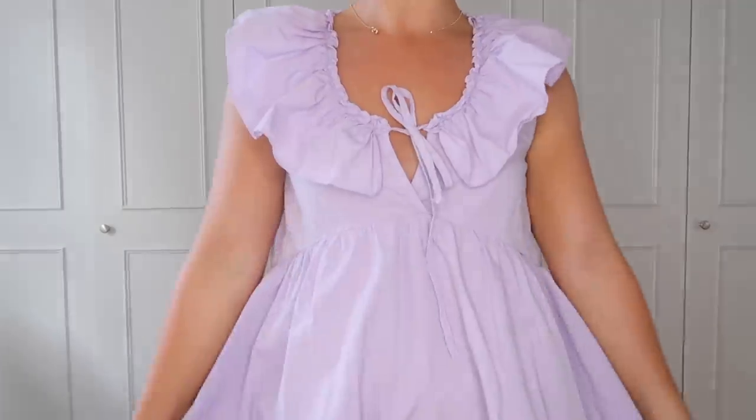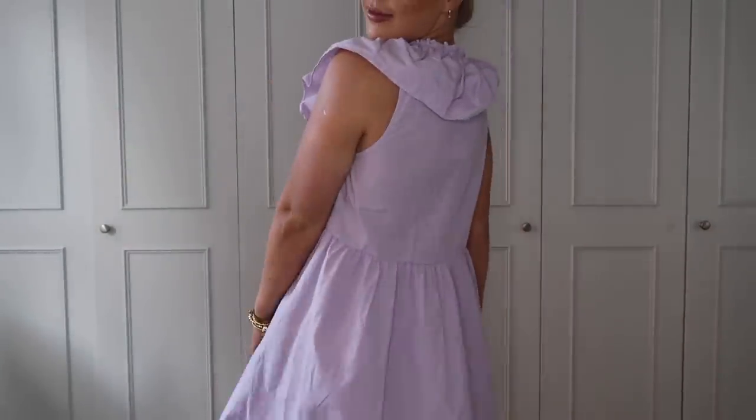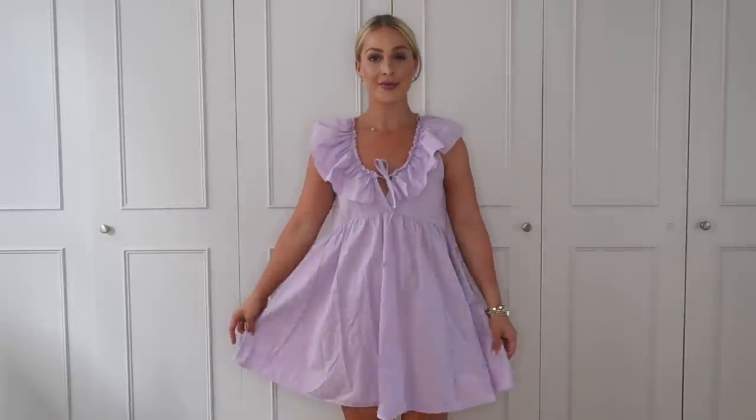I got it in extra small, it fits great, but I just thought this is very baby doll, pretty different to the dresses out there, especially with this lilac colour that's going on. And again, the pastels are on trend, so I kind of was drawn to it straight away. But I just think this is so cute, so girly, and just easy to whack on and put with some cute sandals.